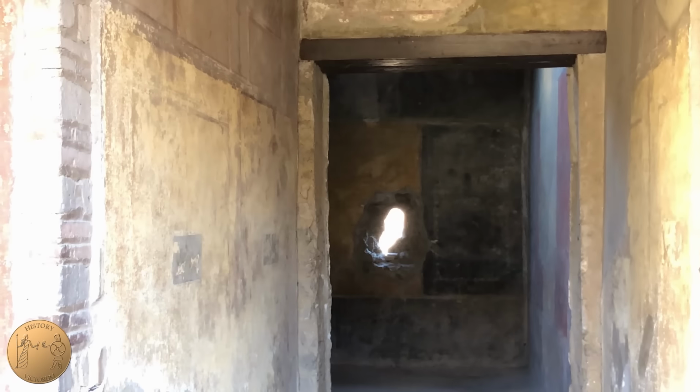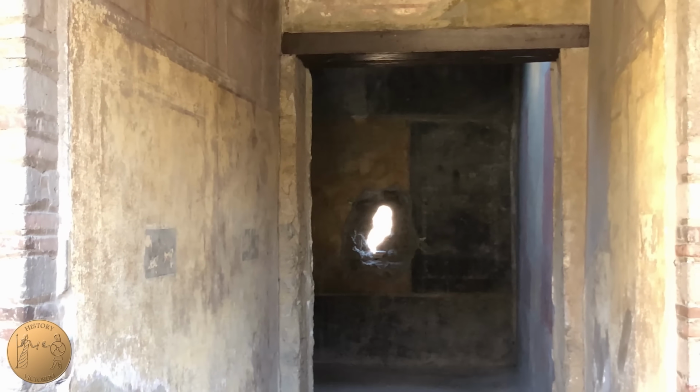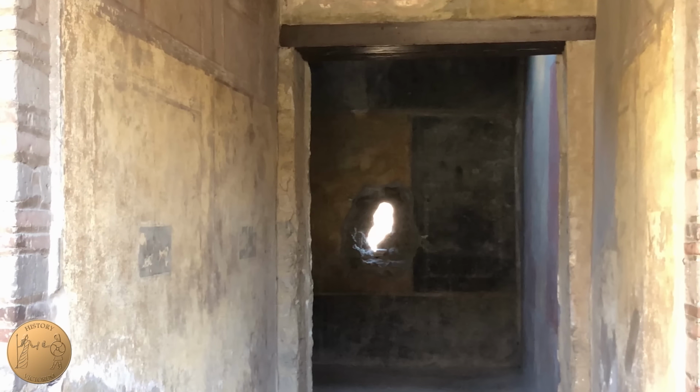2 more skeletons were found in a small bedroom, not accessible to visitors today, one of a man and one of a girl. The man had a leather purse, which contained a silver bracelet, silver rings, a silver spoon, and over 90 silver and 2 gold coins, which is a considerable sum of money.